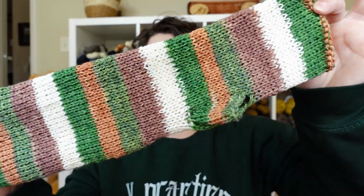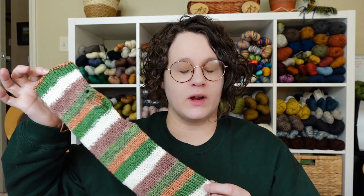And this is my mitt. I cast this on two nights ago and finished it yesterday morning. I finished it in less than 24 hours, and I really didn't spend that much time working on it. It is just so quick.